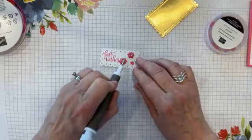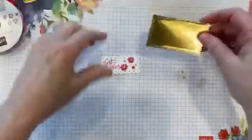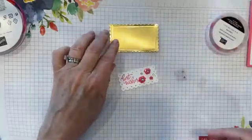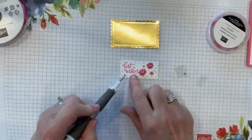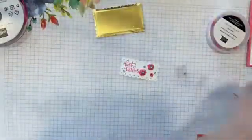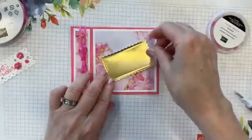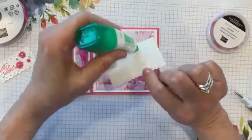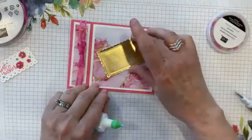All right, so you can go ahead and get your sentiment on your card. And I'm going to put the matte piece flat, and then I'm going to pop the sentiment up with dimensionals. All right. And again, this is the scallop contour dies that I used for this.